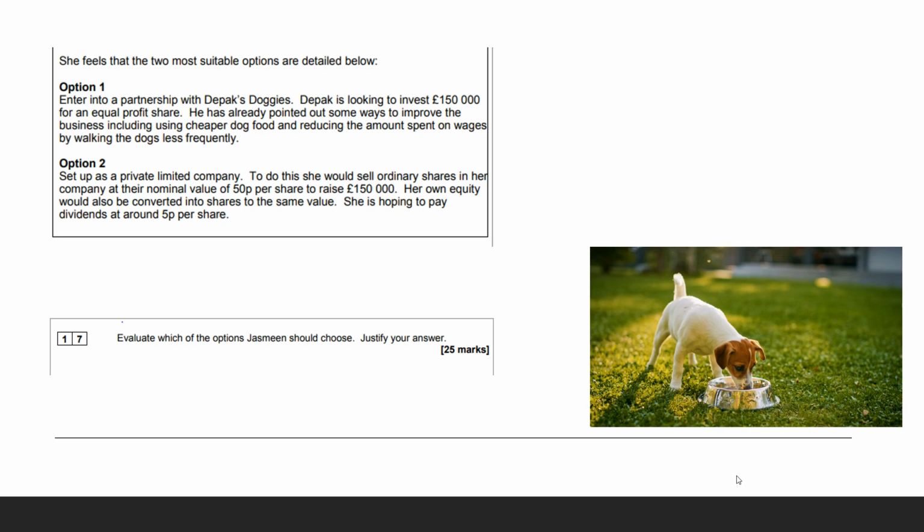To do this, she would sell ordinary shares in her company at their nominal value of 50p a share to raise £150,000. So that's what she's going to sell to people. Her own equity, so that will be her capital that's already in her business, would be converted into shares to the same value. So presumably £150,000 worth, 50p shares, so 300,000 shares for her, 300,000 shares for other people. So she'll own 50% of the company. And then it tells us that she's hoping to pay dividends at around 5p per share.